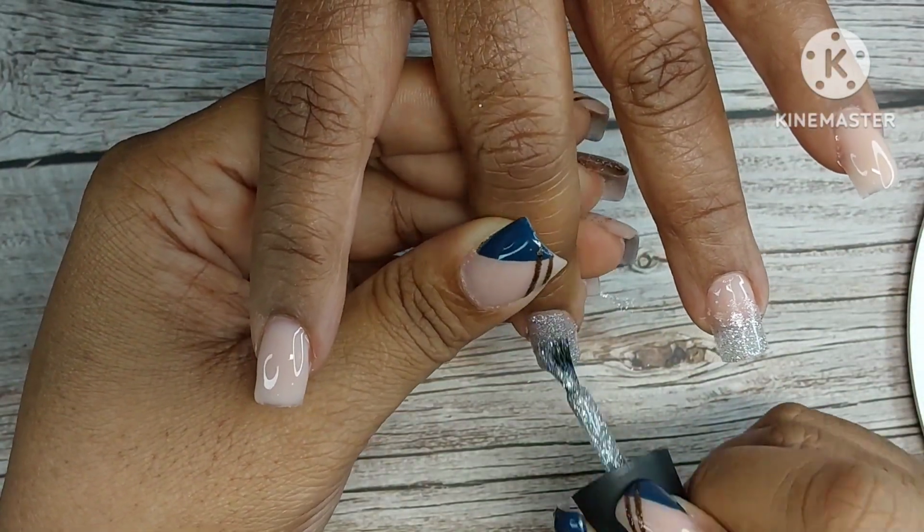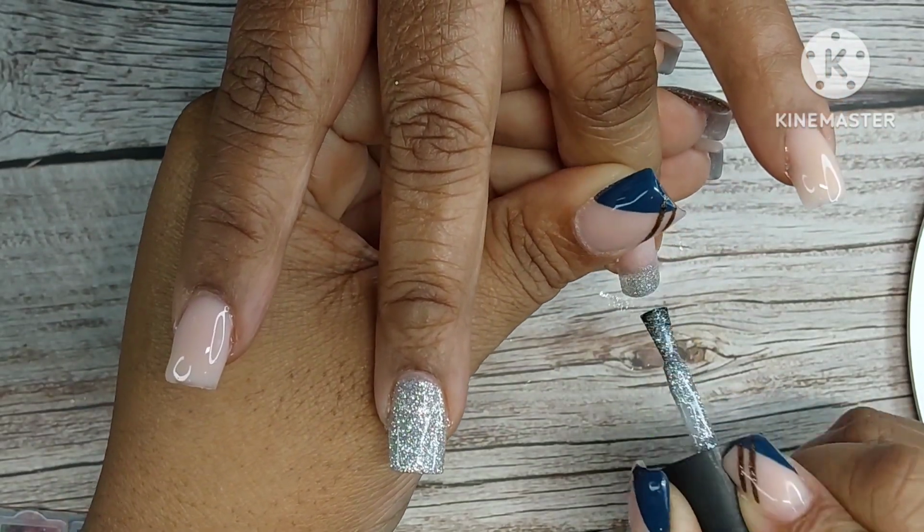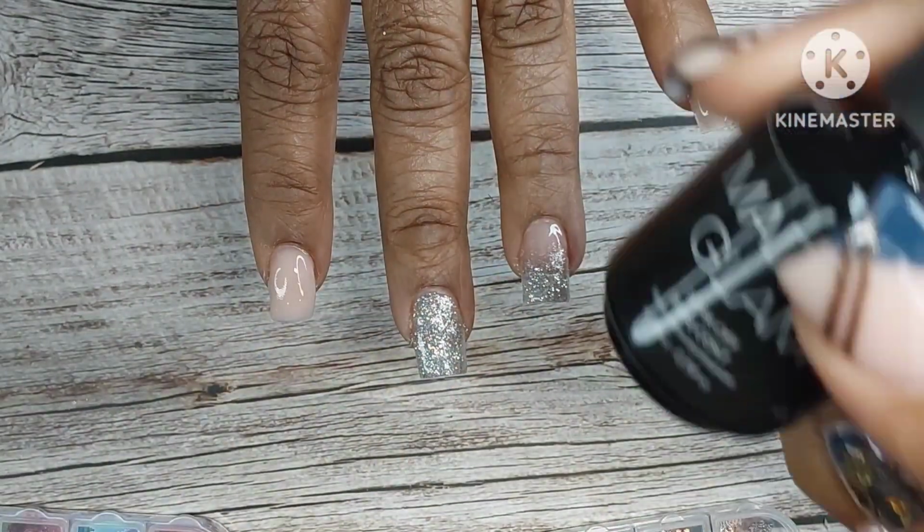So on this nail, as you can see, I kind of cheated and I used a sponge to get that blend in.